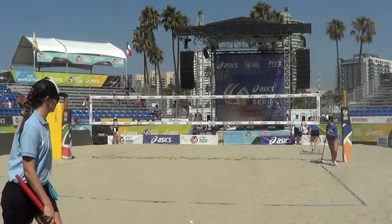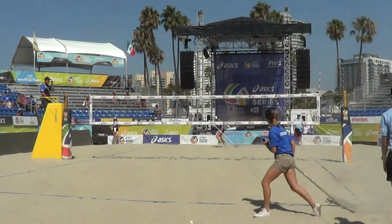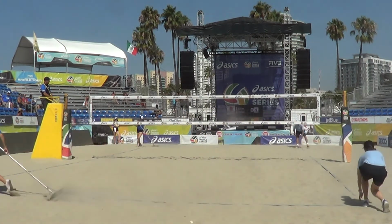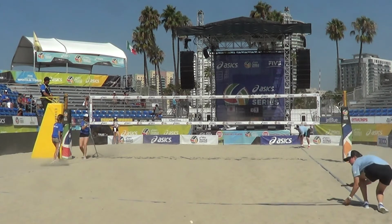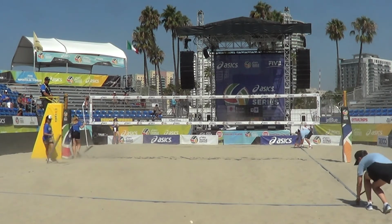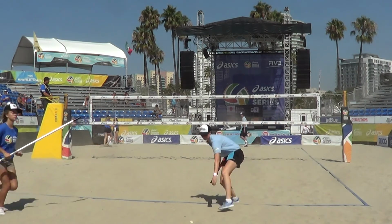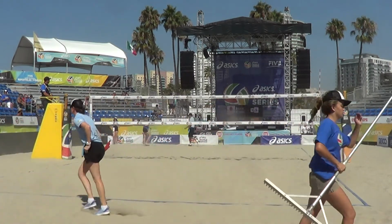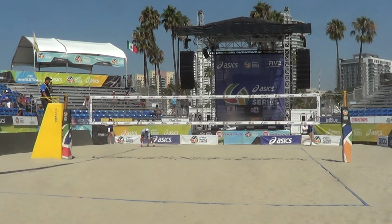16-9 in the second set, trailing the Japanese. Once again, the key to this game was serve lead. Once Betsy Flint, once Kelly Larsen cleaned it up, once they cleaned up the mess, and they're able to play volleyball, they look great out there. They look unstoppable on side outs, and they smooth out the edges on deep transition hitting.